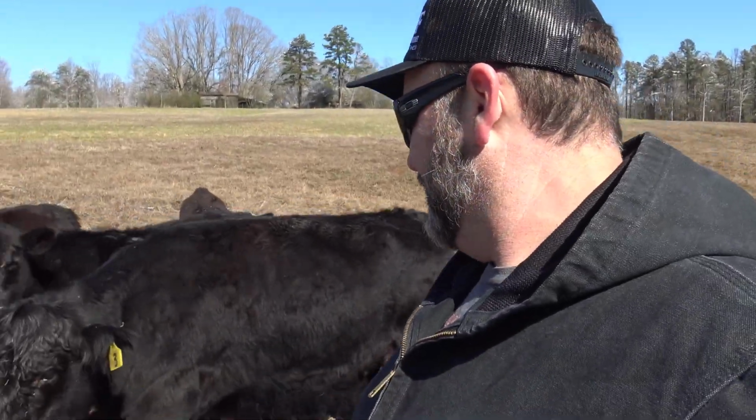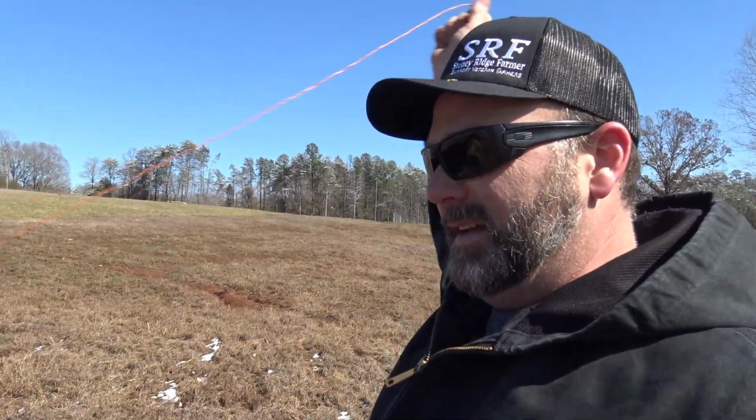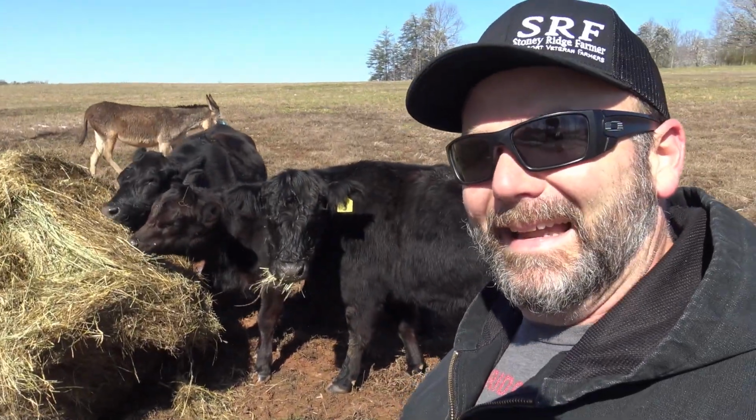I'm gonna step up here. You'll see how gentle these cows are. This is number 3, I call him Butthead. And I saw a little string here. Get that string out. Many a cow's been to the vet because of a piece of twine in his tummy. Cow can't digest that at all. These guys are chowing down, man.